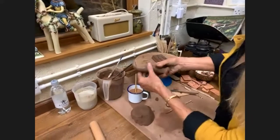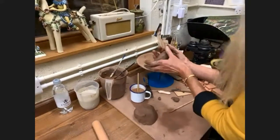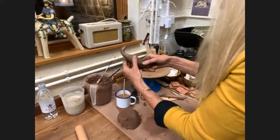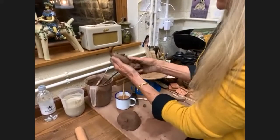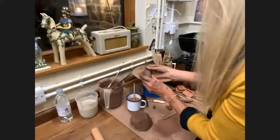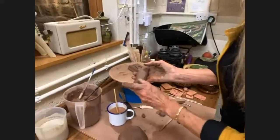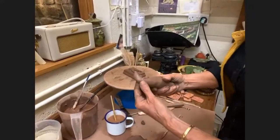But anyway, this is probably a little bit bigger than I like to make, but for demo purposes. And I really don't want to bore anybody. It's like multitasking, talking while you make. I clearly don't ever talk to myself. I share my studio with my little border terrier, and she's not interested in what I have to say anyway.